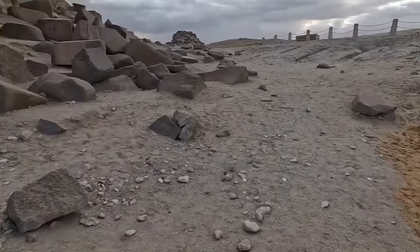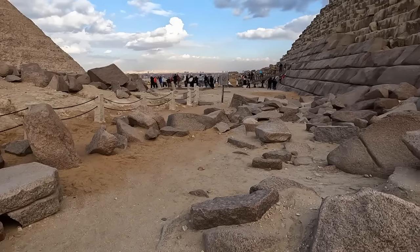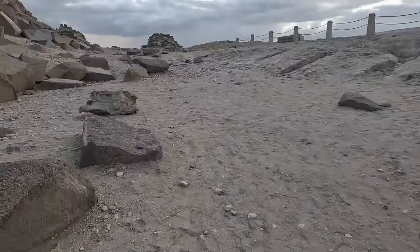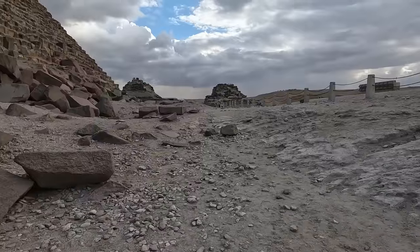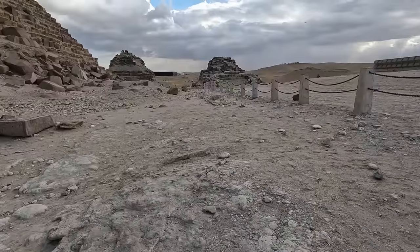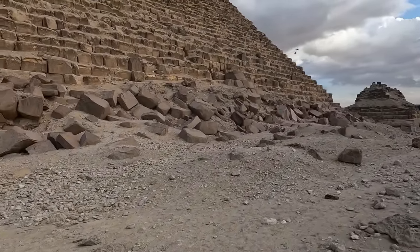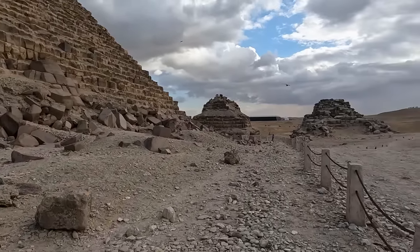So there was an excavation here. There was something going on here. And then that hole that I showed at the beginning. So just out of curiosity, we're gonna take a walk over here. I'm just trying to see if there's any more disturbed sand over here.